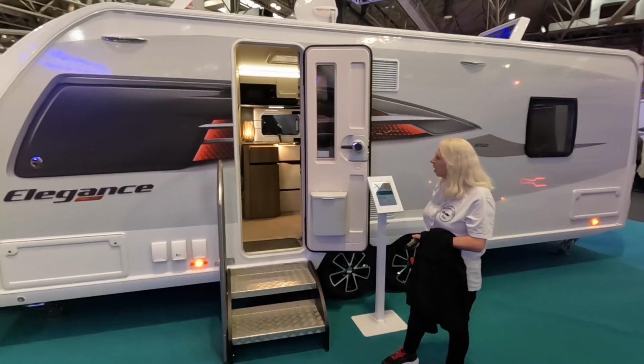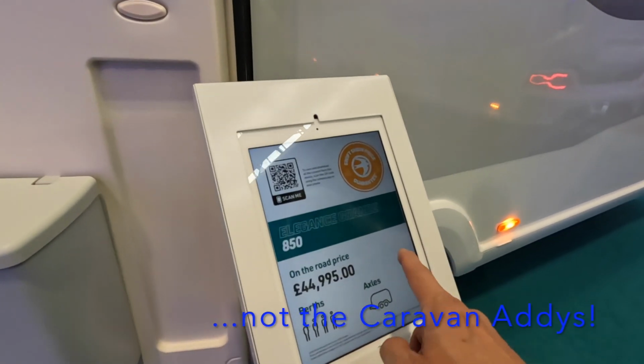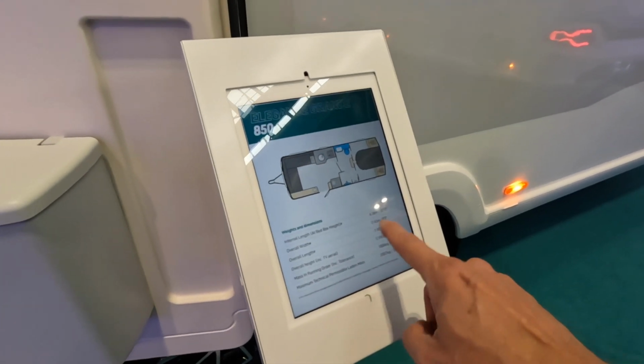Elegance 850. Elegance Grand 850. Is this what Caravan Abbey's about? I'm not too sure. Might be, actually. Is it 8 foot wide? 8 foot wide, yeah.